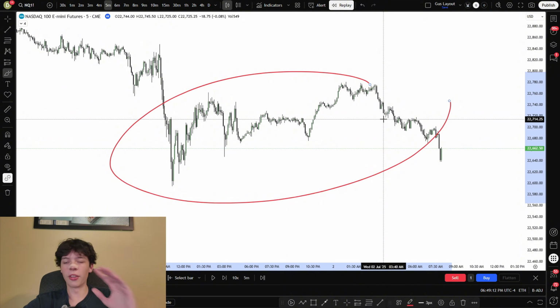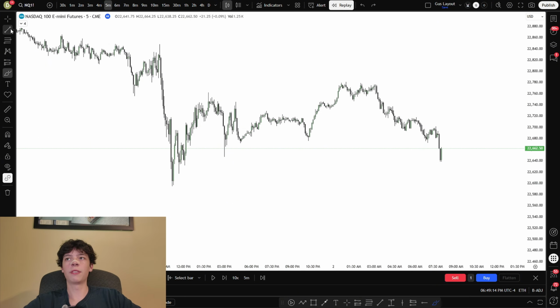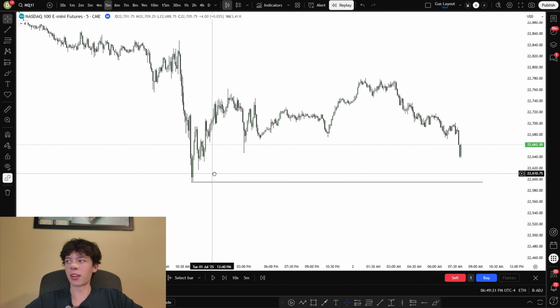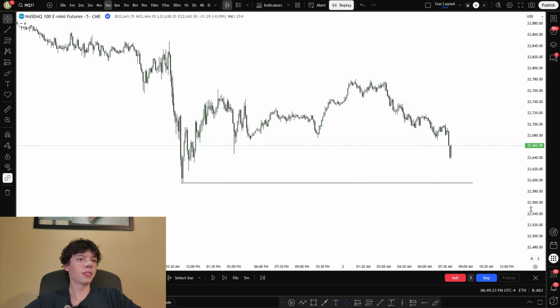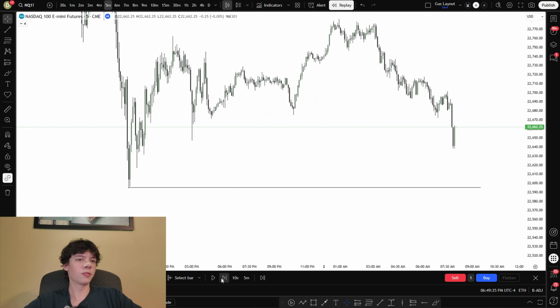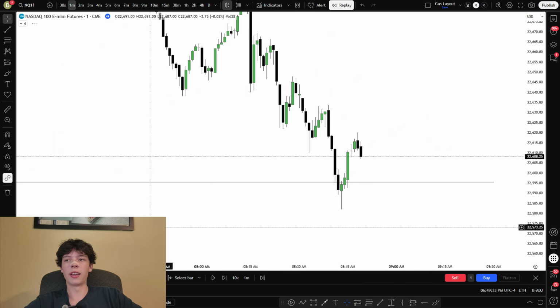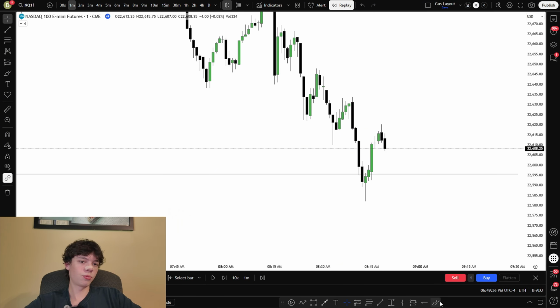Alright, so I'm here with another example. Right here, we are looking for our external range liquidity. So we see there's a very prominent swing low right here and relative equal lows in the market. We are going to wait for price to sweep out this level. So let's fast forward. Okay. So you can see price swept out liquidity right here.